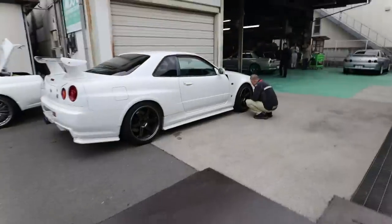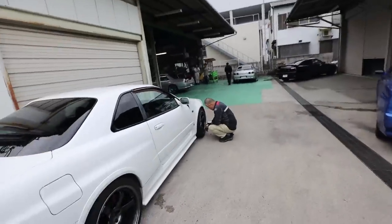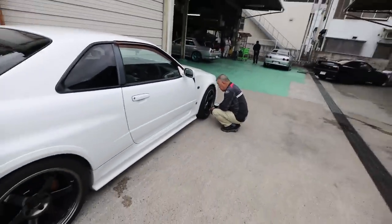So I think the highlight of my day was Mr. Uchi Nagasan telling me that my GTR is Midori approved. That's the coolest thing ever. He did say that my tire pressure is a little bit high, so he's fixing that for me right now. This was definitely one of the best days of my entire life. This is like my pinnacle GTR dream.